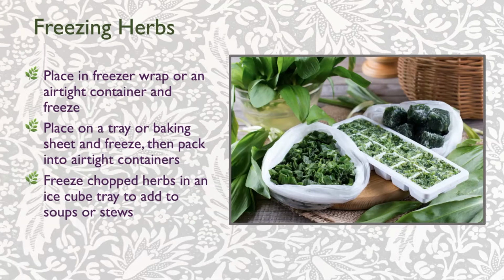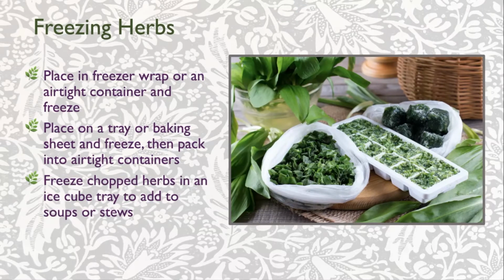Another method you can do is, first of all, put them on a tray or baking sheet so they're all spread out and they won't stick together. And then you freeze them that way. Then you take them off the baking sheet and put them in a container and freeze them that way. That way they're all separately frozen.